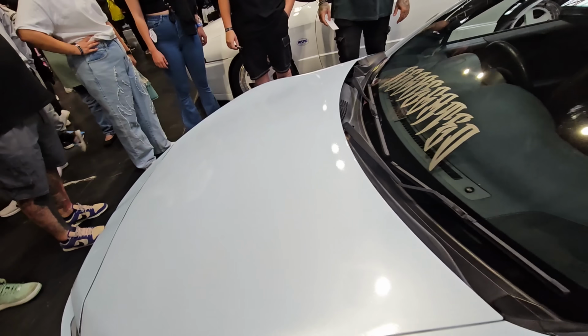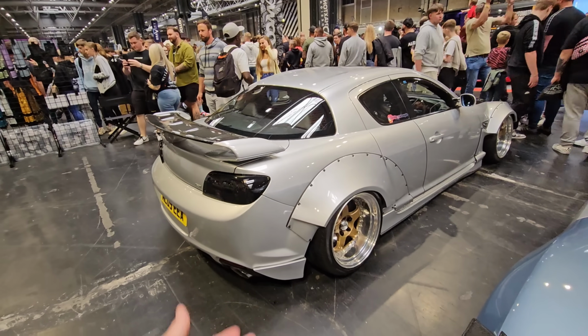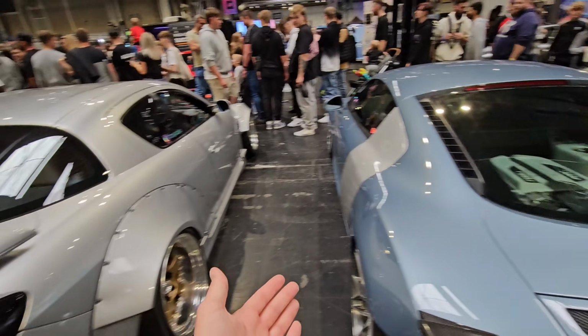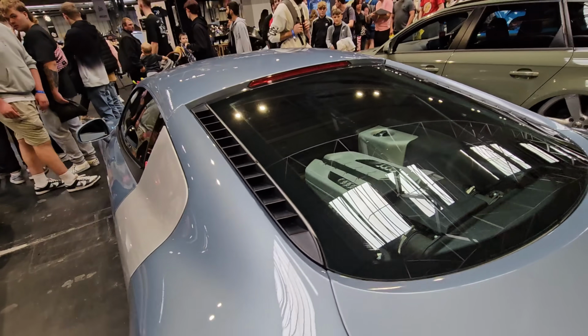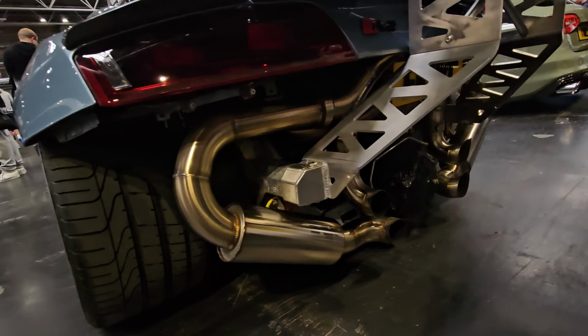Is that a bit of spit and polish? Oh, a bit of hucktour. That's not fair. And from camber we go to more width on the RX-8, and then a V8 Audi R8. Looks fairly standard from this view. Yes, you've got the wheels, and no, you don't have a rear bumper.